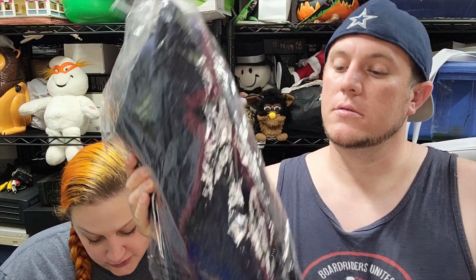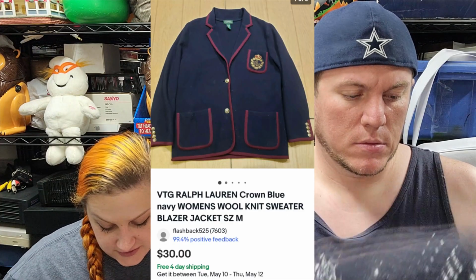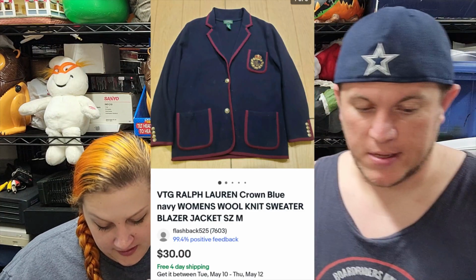Next up, we got this vintage Ralph Lauren Crown Blue women's walnut sweater blazer thing. It's really cool, but it's not in perfect shape. There's a couple of little moth holes in it. But it sold for $30 shipped. 30 buckaroos. And that was $1.